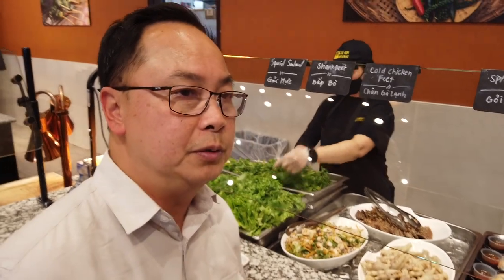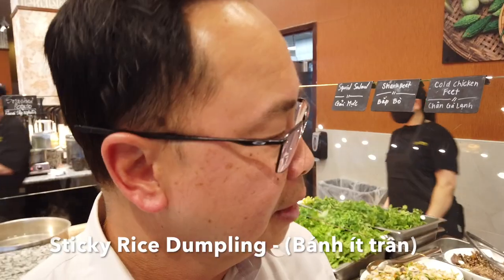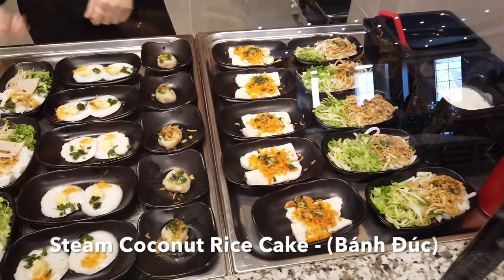Most of our food from central is made from rice flour. So if you look at this other one, ban ít chăng, which is a sticky rice dumpling, has meat inside. Some people have shrimp and pork, a couple of different things on there. Ban đúc, steamed coconut rice cake, same thing. It comes from a rice flour that they make, and you eat it with fish sauce.